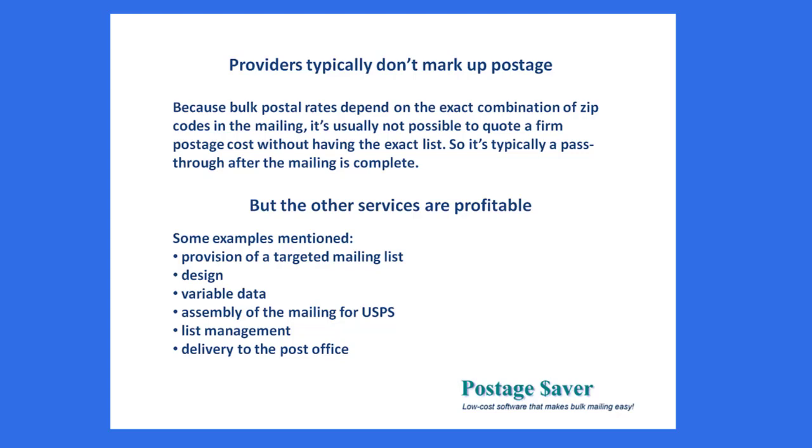But there are other services that are profitable. Some examples that are mentioned are provision of a targeted mailing list, design of the mail piece, doing variable data merging of the mailing list into the mail piece, assembly of the mailing for the USPS as required, list management, and of course delivery to the post office.